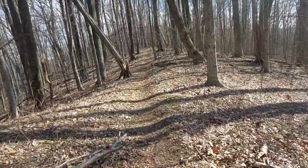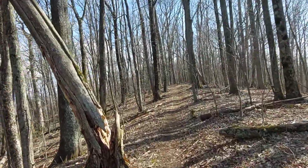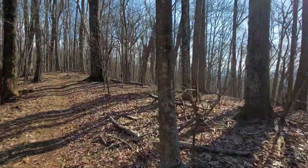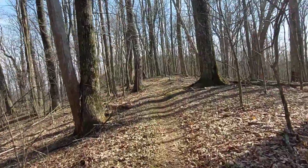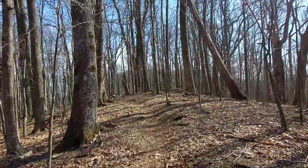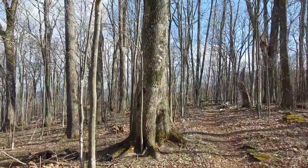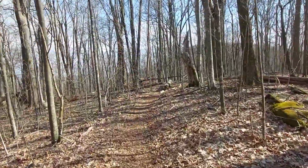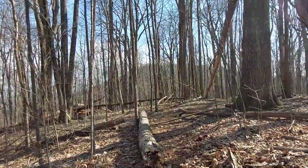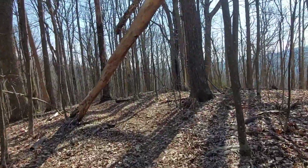All right. We're fully up on the ridge, heading toward Max Patch. Nice little ridge walk, as you can see. Slope down that side, down that side. Some beautiful trees here. Nice big red oak right there. White oak right there. It was a grueling climb to get back up here. A lot of blowdown hasn't been cleared.